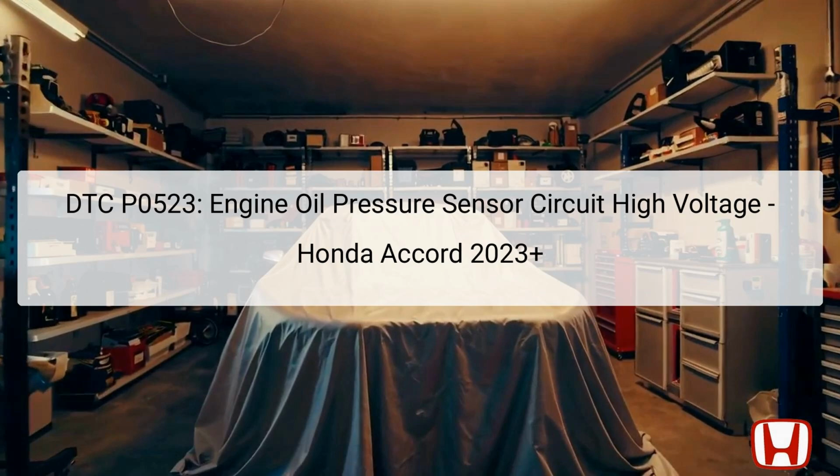The engine oil pressure sensor plays a crucial role in monitoring the lubrication system by providing real-time data about the oil pressure levels, ensuring that the engine is properly lubricated. The sensor is typically located near the engine block, allowing for accurate pressure measurements directly within the lubrication circuit.